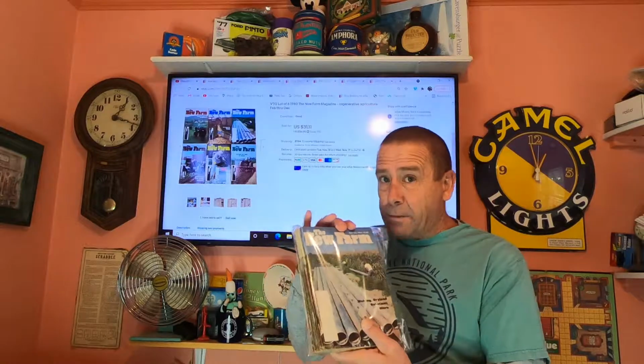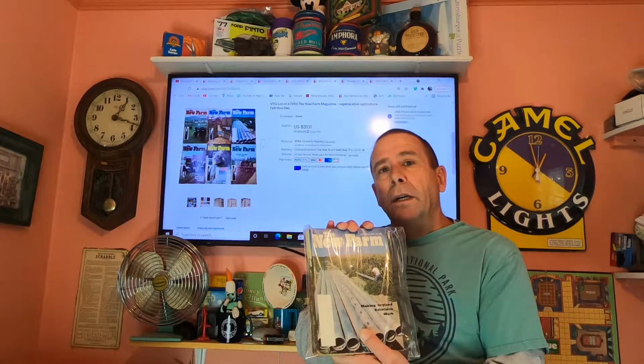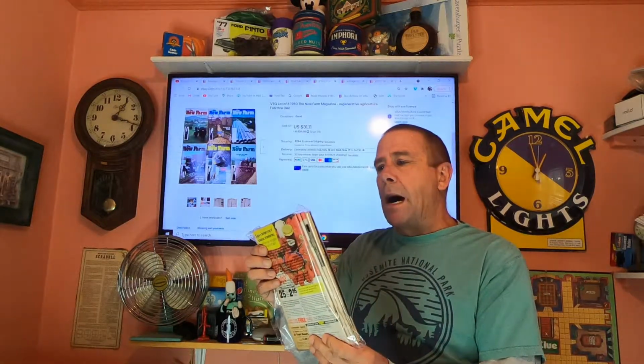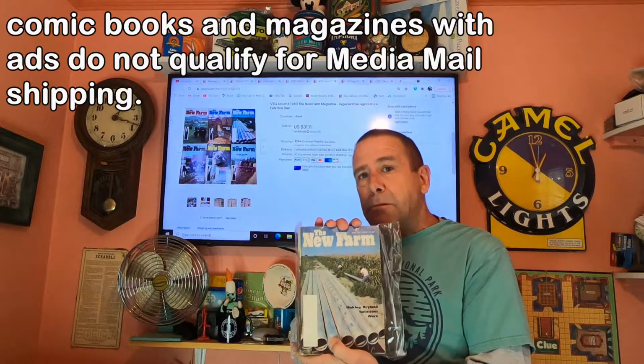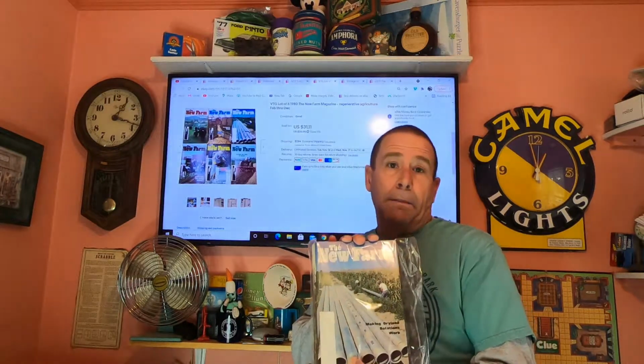Now with vintage magazines, these cannot go media mail. One of the reasons, they do have advertisements in them, but it's very clear on USPS, vintage magazines are not included in media mail.